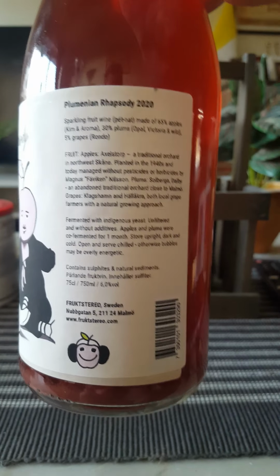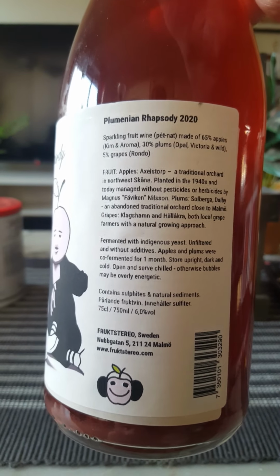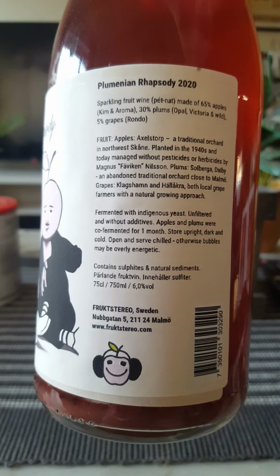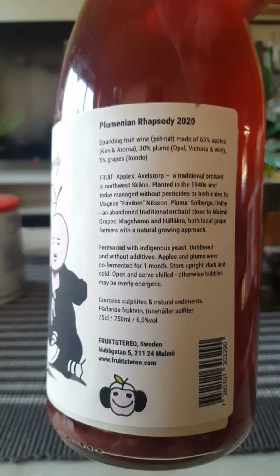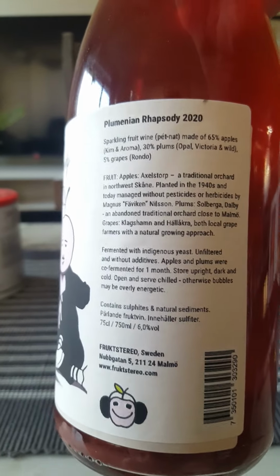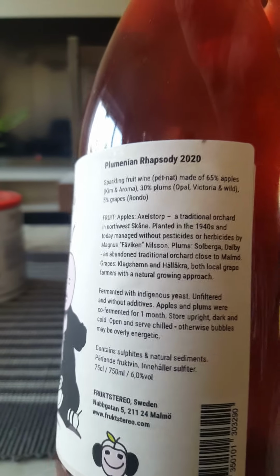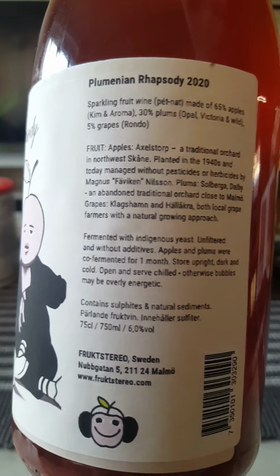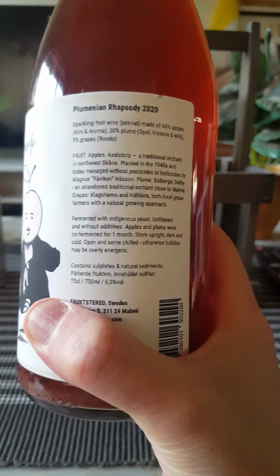2020 edition. And this is actually not, as I said, technically a cider, but a sparkling fruit wine, or a pet nut, as they say in France, or a pétillant naturel, naturally sparkling. This one is made out of 65% apples, Kim and aroma, 30% plums, opal, Victoria and wild plums, and 5% grapes, Rondo. And it says there's a full disclosure there, guys. Let's see here. It's a full disclosure with everything here.